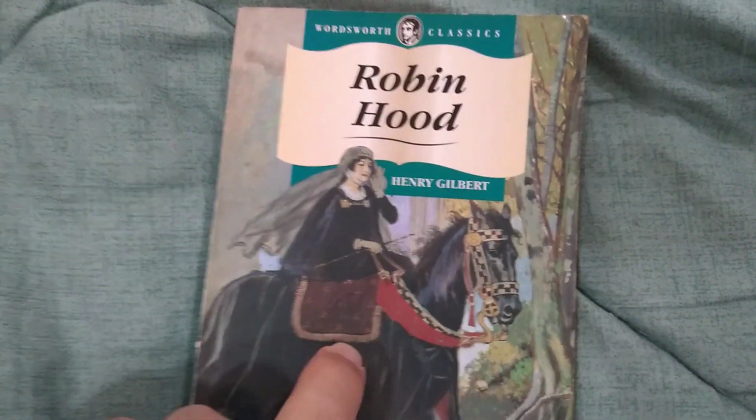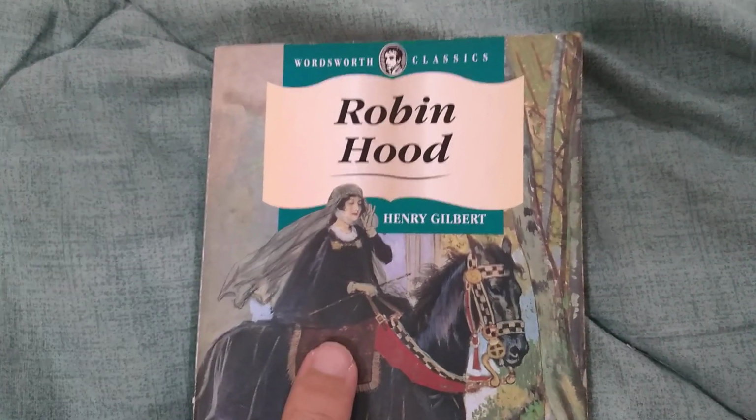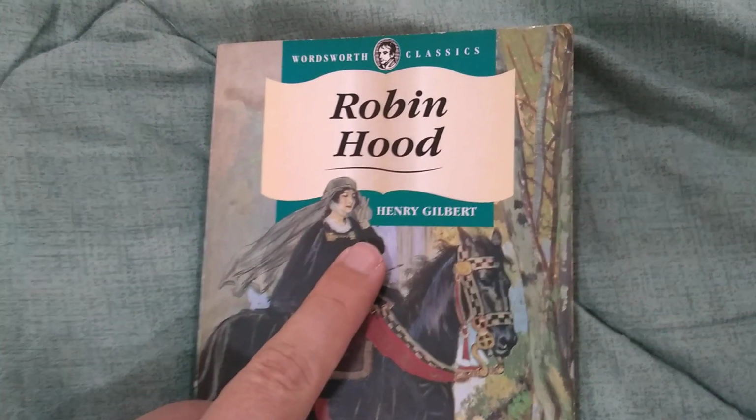So, yes, at any rate, I am going to continue with this Robin Hood project, and I am going to go on with this book next.